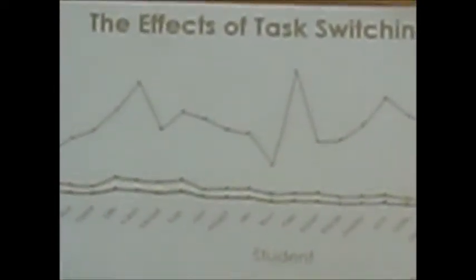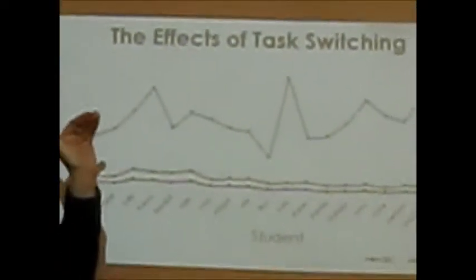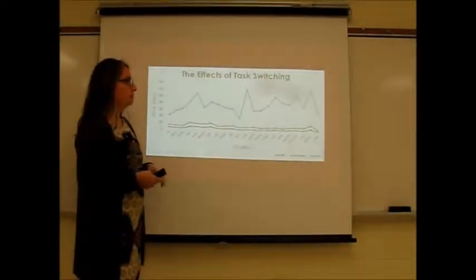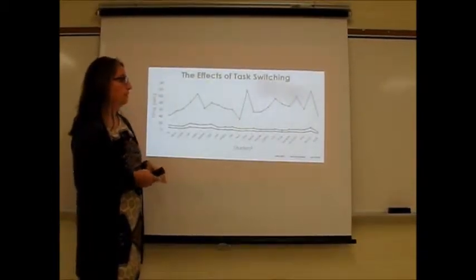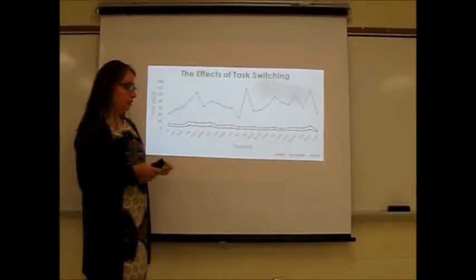And when they combined the two tasks, A1, B2, C3, it averaged a little bit over a minute, somewhere between a minute and a minute and 15 seconds. Some kids took a lot longer. Some kids did it pretty fast. This kid's down here at just below 40 seconds. Even the students were surprised at how much longer it took them to complete both tasks.